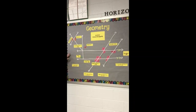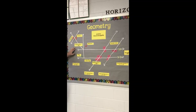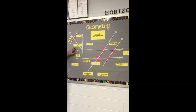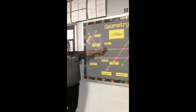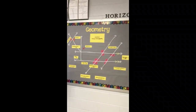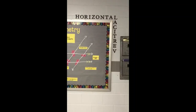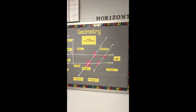I keep this board up all year long because I want them to be able to come up and look at it one more time as a review, or if they just are having a problem that involves angles or lines such as parallel lines, perpendicular lines, they can always come back to this board and look at it. So I really wanted them to be able to use it. You even see that we have a reminder of horizontal and vertical for them because, as sophomores just coming out of Algebra 1, in geometry it's very abstract, so we go back and try to remind them of those concrete ideas.